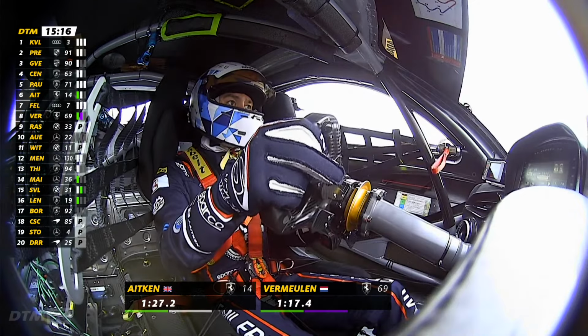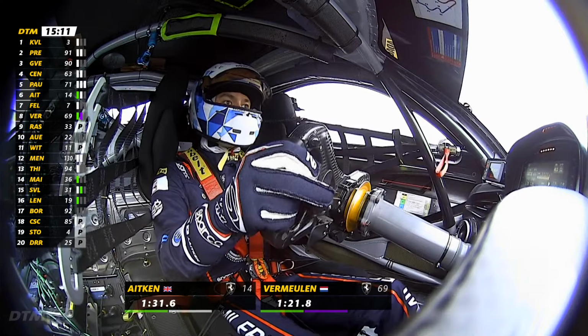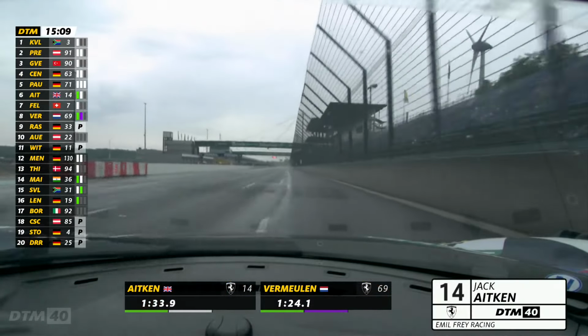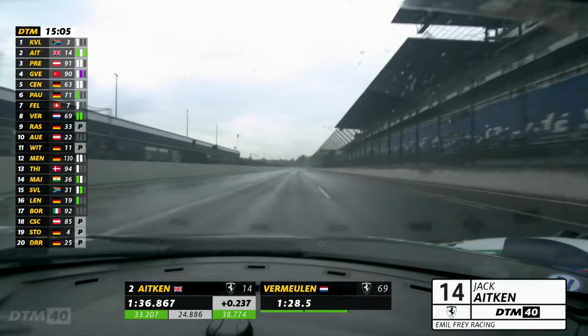Still from earlier on, before the rain got really bad, the fastest first sector belongs to Nicky Tim. Vermeulen is the best second sector, and Kelvin van der Linde has got the absolute best so far in this session in Sector 3. On board with Jack Aitken.